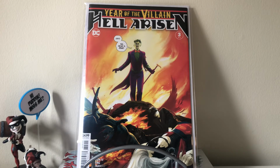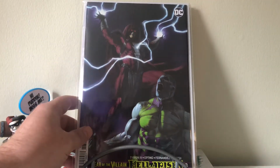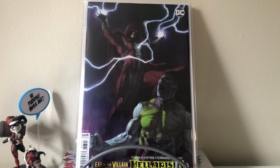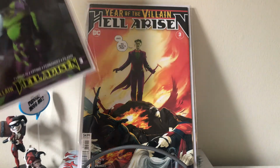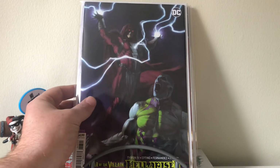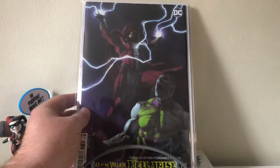This book was smoking hot, and I don't think prices have really come down that much. But I managed to get the two together for basically the price of one, so I felt pretty good about that. So that's the B cover. I think it's Federici did that one. But I think this is the one to have. Between Hell Arisen 3 and Batman 89, which is her cameo, I think Hell Arisen 3 is going to be the book long term. It's her first full appearance. There's got to be a lot less of these than Batman 89. Everybody's got Batman on their pulls.